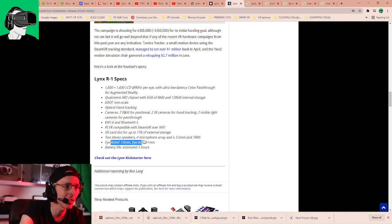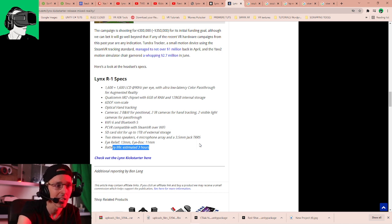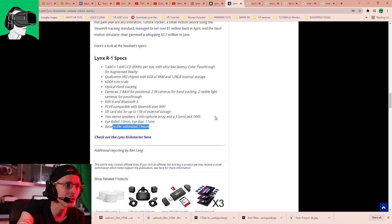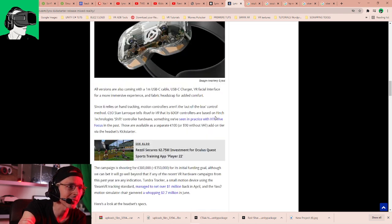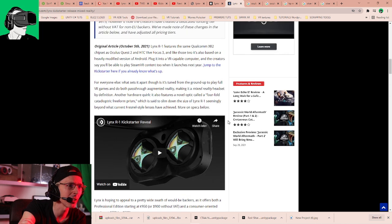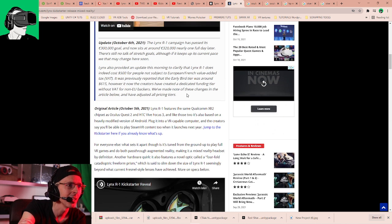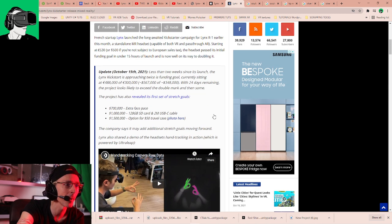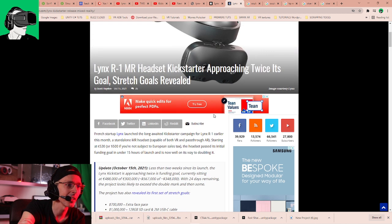The battery life, by the way, is up to 3 hours, which I think is okay. It's acceptable. Of course, we don't want to be in VR too long. It's not very healthy for our eyes and our back and stuff too. There's no specs about the actual weight, it seems, but it looks pretty light. I would say it's going to be between 350 and maybe 500 grams, including the headband, the head strap as well, I would say.